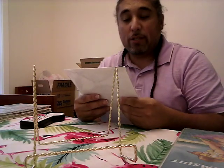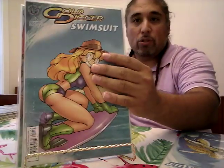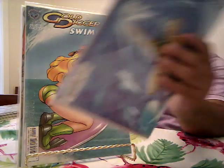Then they had Gold Digger Swimsuit issue number 1. Now there's a Gold Digger Swimsuit issue that goes for some money. It's because it's the first artwork of a certain artist. I forgot who it is, but be on the lookout for that. Do your own research and find out which book it is. I was hoping I ran into it, but I didn't. Instead, I ran into issue number 1, and then they had issue number 2, and they had issue number 3. Now, issue number 3 seems like a pretty hard book to find. When I was looking on eBay, I didn't really see too many copies of this one. I did see copies of that one, and the first issue number 1 actually goes for some money.